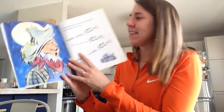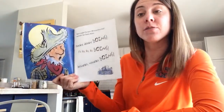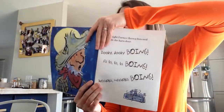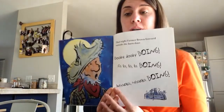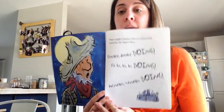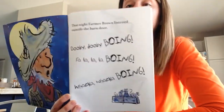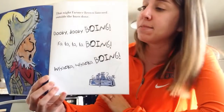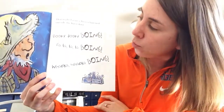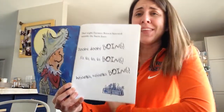I want to focus on this last page here. We saw a lot of those sound words and those made-up words all throughout the book. But your job as a first grader today is to head on over to the Seesaw app, and you are going to draw one word, or write one word on this page that is made up, and one word that is an actual sound. And then, of course, I want you to read for at least 10 minutes.